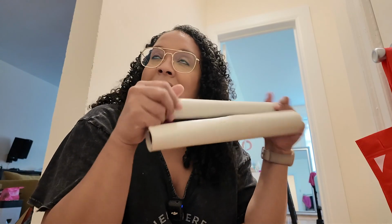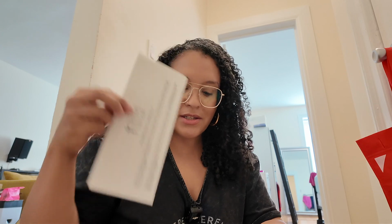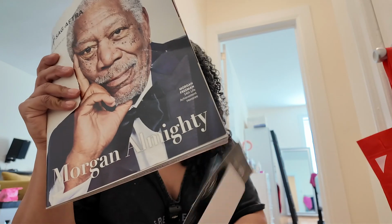This is, I think, the last play that I did. We were given an issue of Variety, Hollywood Reporter, and then of course the SAG book. Instructions for where the SAG Awards was going to take place, all the information like red carpet, and then sign the bottle. So when you enter the Shrine Auditorium, there's this big bottle of Taittinger, is that what it's called? And then you sign it. And when I say big, I mean big, okay? I signed that bottle.